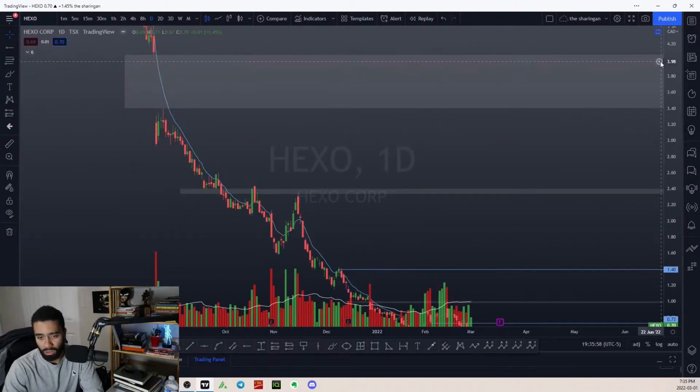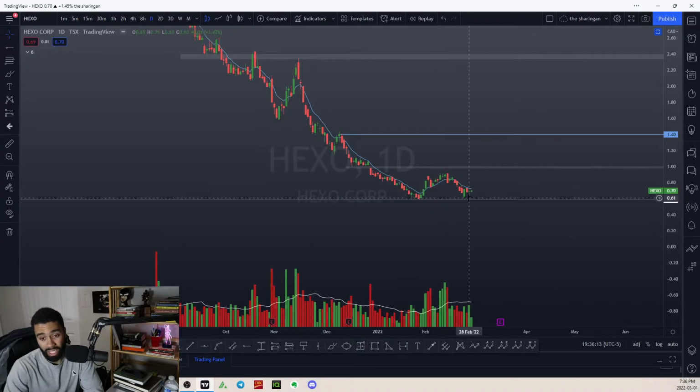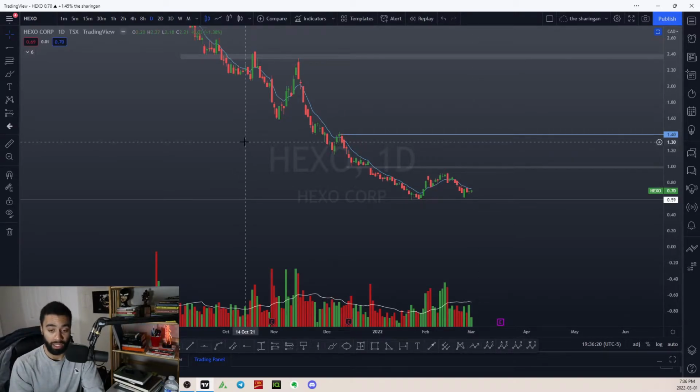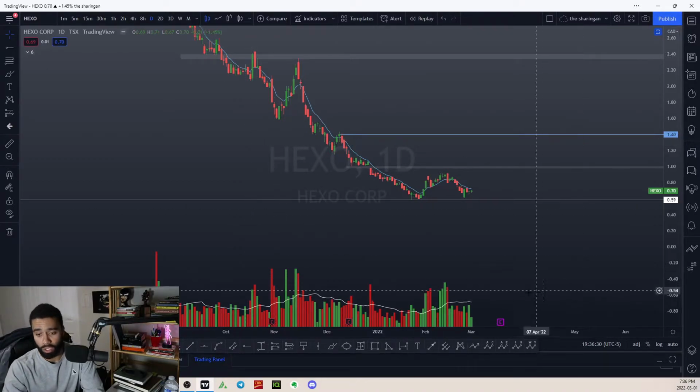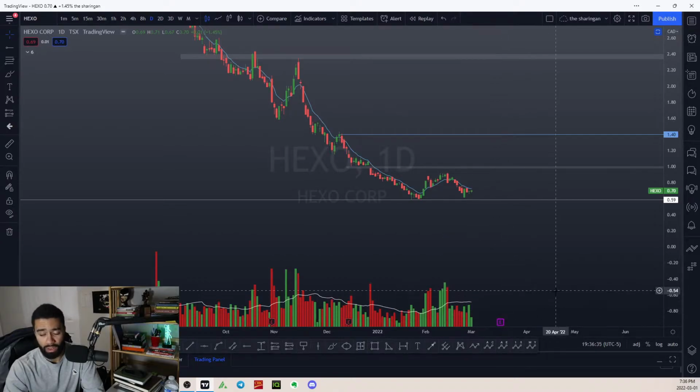Now, when I look at Hexo, it's something similar. Massive downtrend. We were unable to hold this higher low that we made. This was just an hourly higher low. It looks like right now this zone is potentially being held. We want to, again, break up over the 8 moving average. That will tell us that there are characteristics changing in the stock's price, which will eventually get buyers more interested in the stock. We have earnings coming up on March 17th.